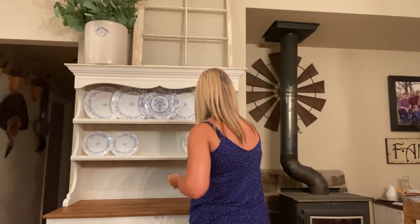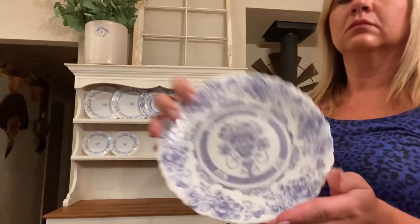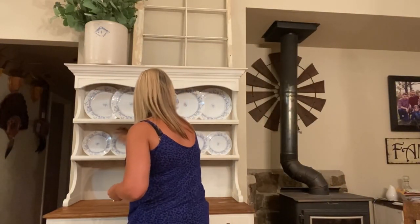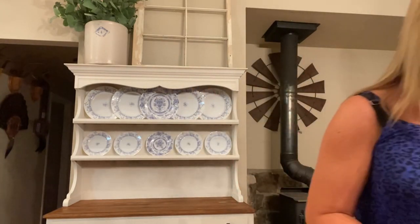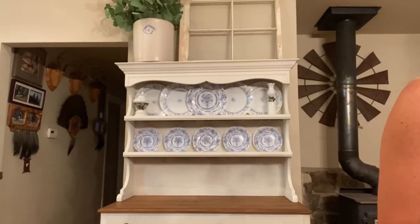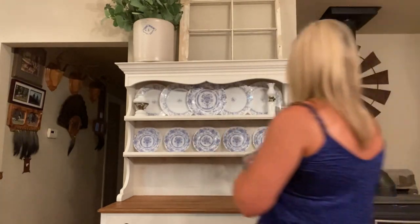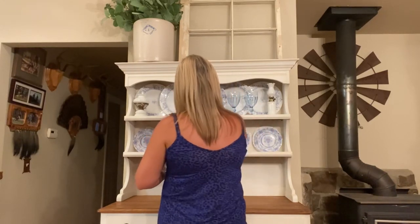You can see I left a couple items on the top of the hutch. I had those up from the springtime, and I wanted to leave those there and use them for the summer as well. Here are the blue goblets that I had thrifted from the recycling center as well. They were so dirty when I got them, but they did clean up nicely and I was pleased with them.